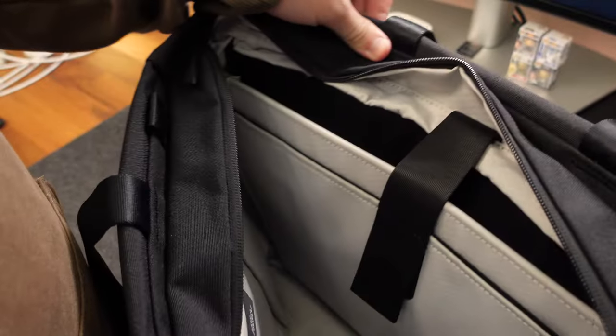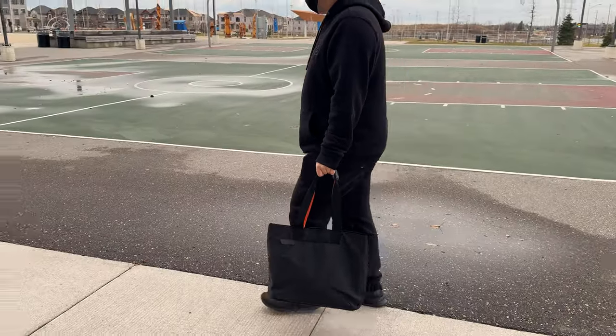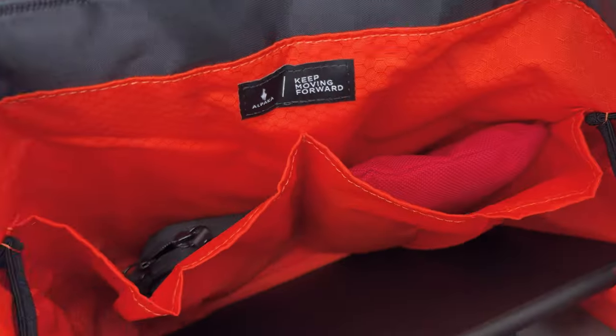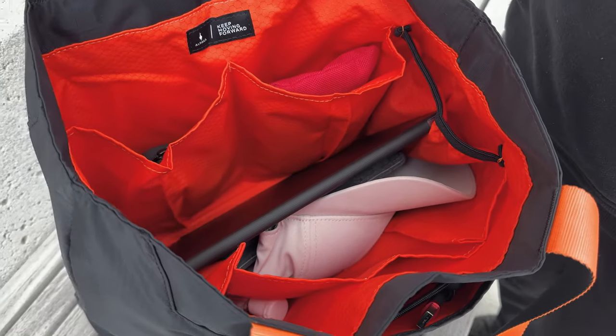For those who want storage just not in the form of a backpack, totes remain a practical and reliable choice that can carry just about everything. They're also easy to carry around and require less effort to get out what I need without having to completely take off my bag, like the way I wear with a backpack.